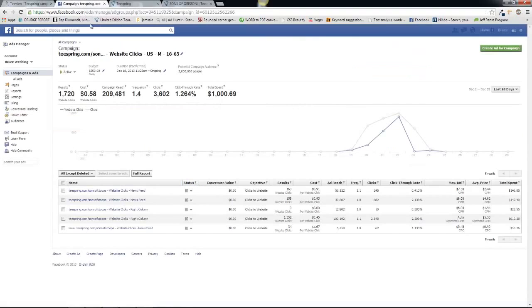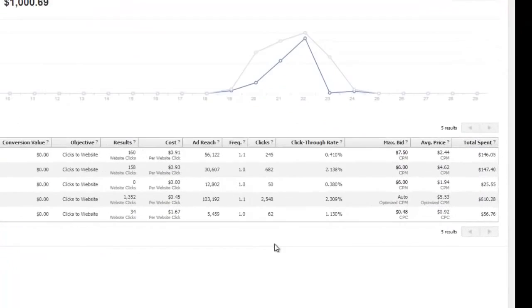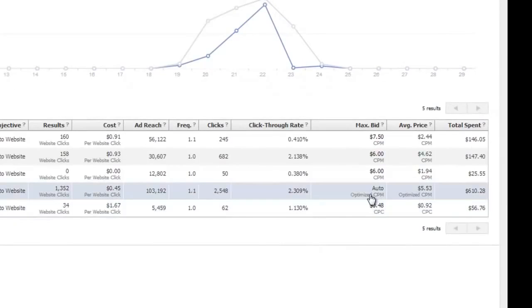So I'm going to take you over to my campaign. This was for this particular shirt. And you can see I tried several different types of ads. What I ended up finding the best for me at this time was the optimized CPM. I was getting a 2.3% click-through rate. I spent $610 on this particular ad, averaged 45 cents for a website click, everyone that clicked to my website, and I got 1,352 website clicks.